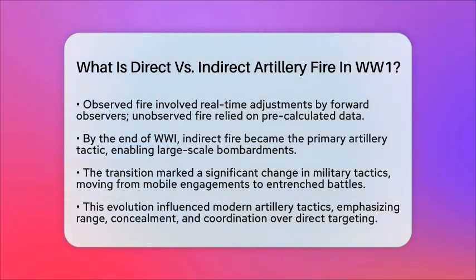By the end of the war, indirect fire became the dominant artillery tactic. It enabled large-scale bombardments that disrupted enemy defenses and supply lines. The transition from direct to indirect artillery fire during World War I marked a significant shift in military tactics. It reflected the changing nature of warfare from mobile engagements to entrenched battles. This evolution laid the groundwork for modern artillery tactics, focusing on range, concealment, and coordination rather than direct visual targeting.